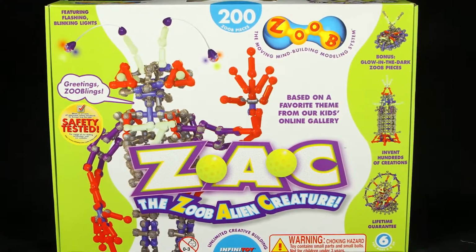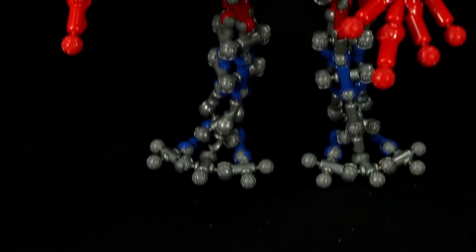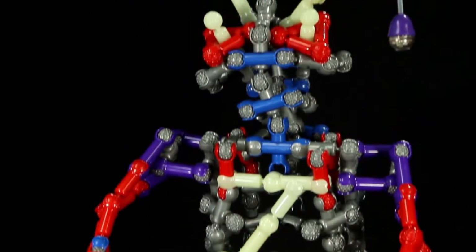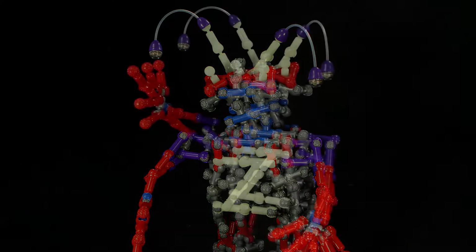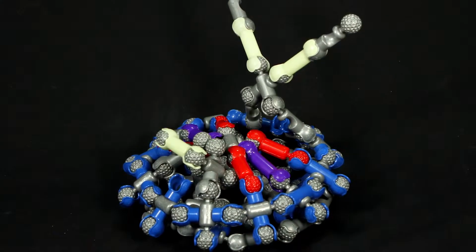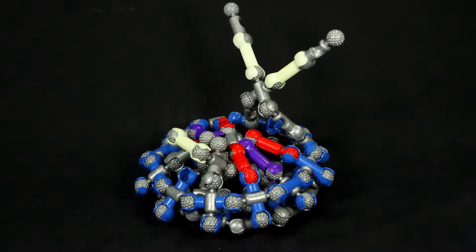Say hi to Zac, the ZOOB alien creature you build yourself. Standing 2 feet tall, this amazing alien features 12 pieces that glow in the dark and have flashing, blinking lights for deep space fun. You can move Zac's arms, legs, and head, and even use the same pieces to create a rocket ship, a UFO, and a ton more otherworldly creations of your own.